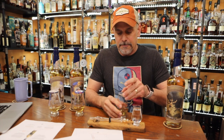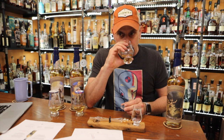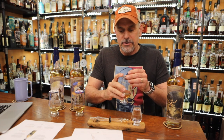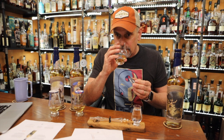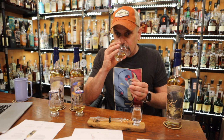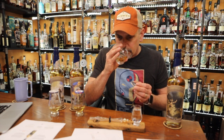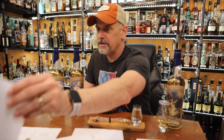Myths and Legends 3. This is the blend with some peat in it, some Caol Ila, some Highland Park. I did not get any peat with that first sniff right there. Boy, if there's peat, it's not showing on the nose. I think my nose is... No, there's a faint hint. Still a lot of citrus, a lot of fruits coming through on that as well. Beautiful noses on all three of these.